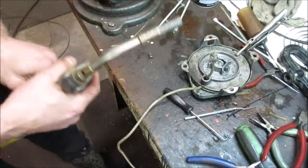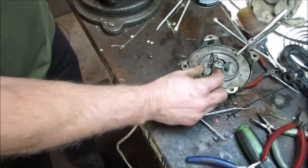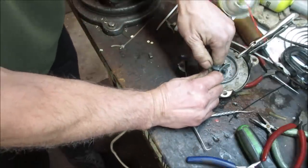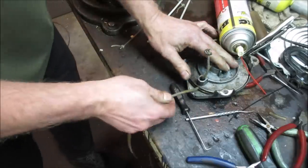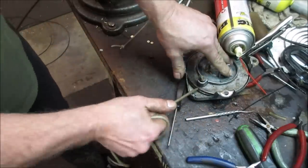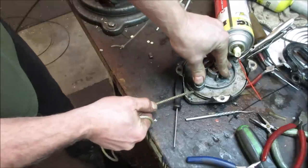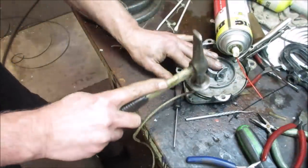Bit of heat, kind of glue it together, lock up the crash bull strike. That's got to fit in there. Get in that hole. If I hit you with a hammer, I warned you.